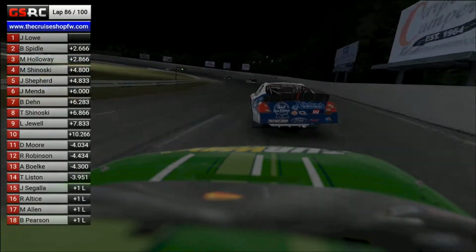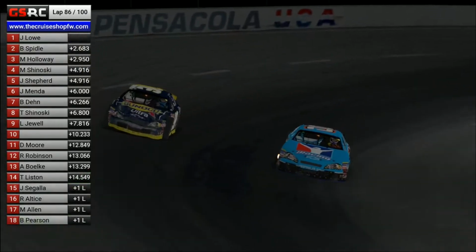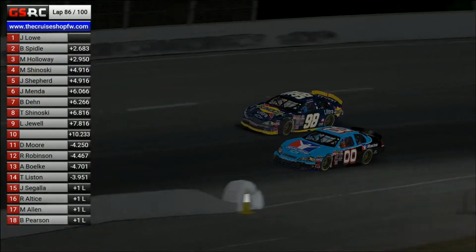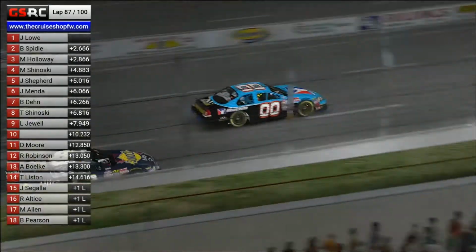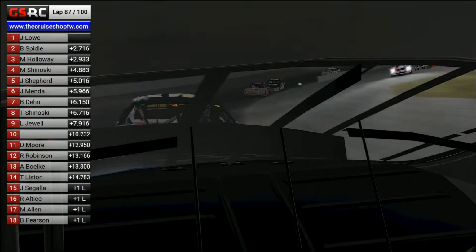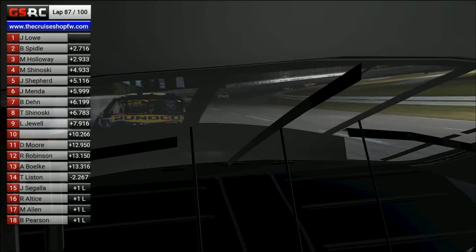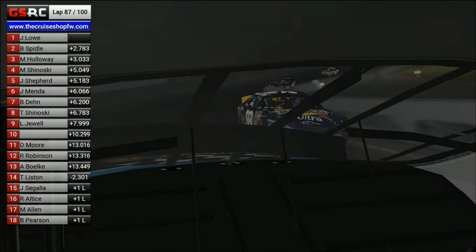And then behind these guys, J.R. Shepard has been caught by Matt Shinosky. Matt Shinosky has him on the inside, working to try to complete that pass right now. And I think he's got it done. Wow. What a difference a week makes. And of course, we should take into account that the 98 was compromised by a wreck on the very first lap, but going from leading nearly every lap, I think he did lead every lap.